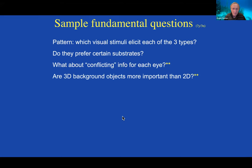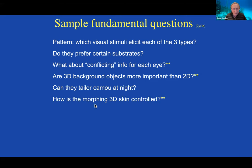What about 3D background objects? Are they important for the animal to cue on versus 2D? Yes, they are. The animals live in a three-dimensional background, so they pay attention not to the flat bottom as much as they do the vertically oriented background near them. Can they do this all at night? Yes, we've proved this in the field and the lab. They've got great night vision. They do it the same as during the middle of the day.